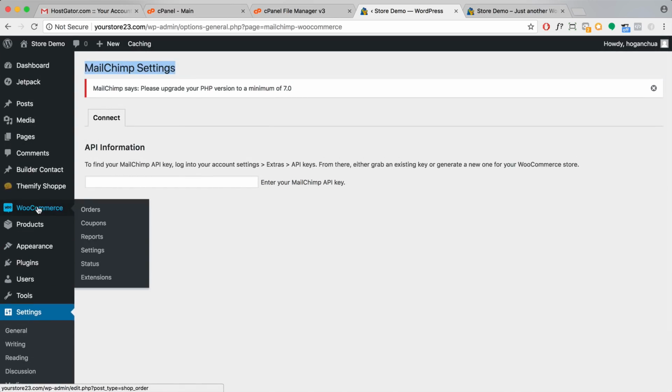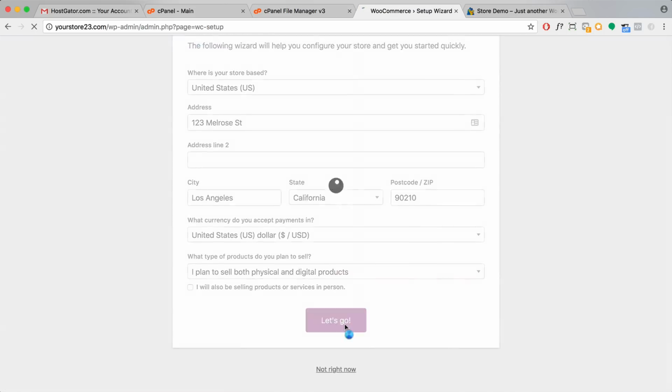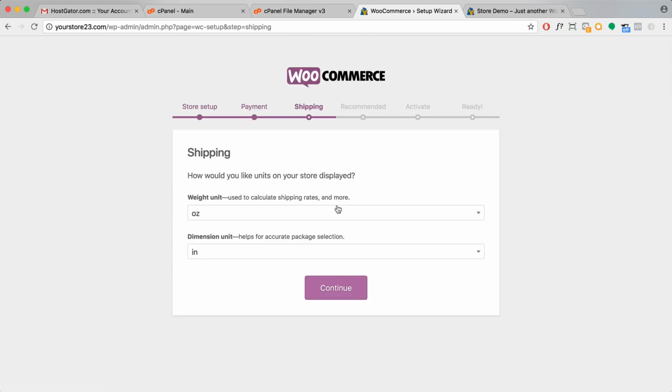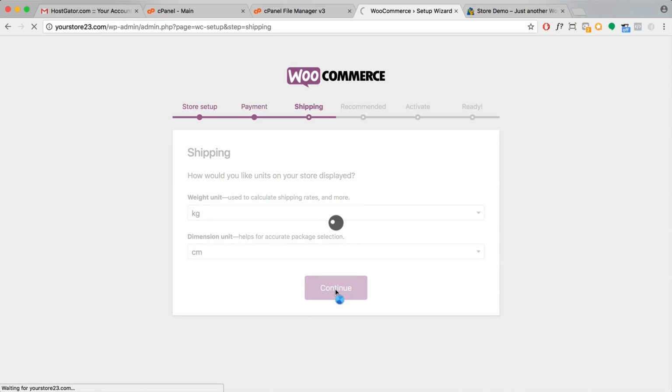So we've basically installed WooCommerce. If you click into WooCommerce here, it says welcome to WooCommerce, you're almost ready to start selling. Then click on run setup wizard again, and click on let's go. Select that and continue. Then come back here, select kilograms and centimeters, and click on continue.